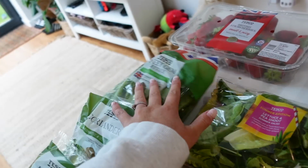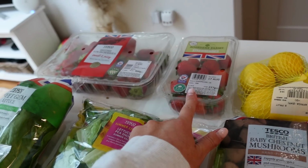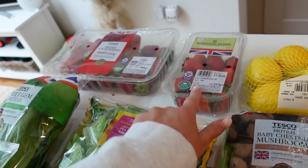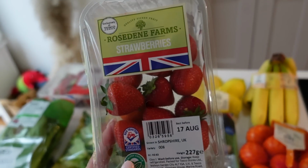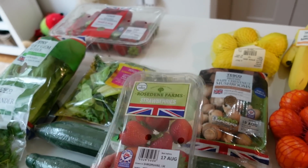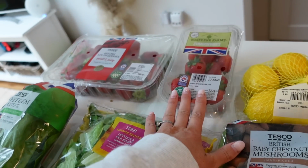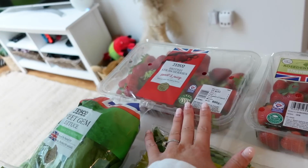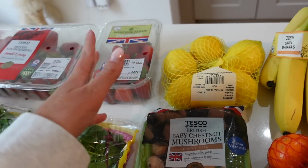We've got some sweet gem lettuce, and then I ordered a big punnet of strawberries and I ordered a little punnet of raspberries, but they've sent me strawberries, and unfortunately they don't look too great either, but I can't be bothered to contest it. Maybe I should, but that's a bit annoying. We do have the wraps though, so we'll open these ones first because they definitely look nicer. And then if we need raspberries, I can grab them, can't I?